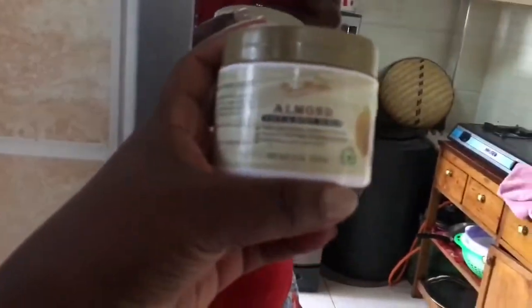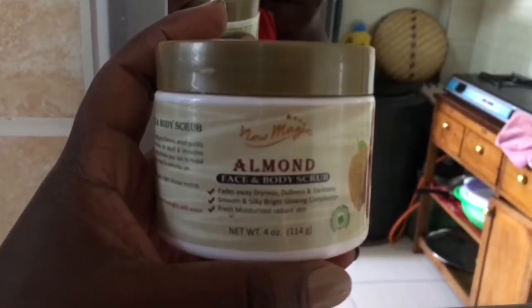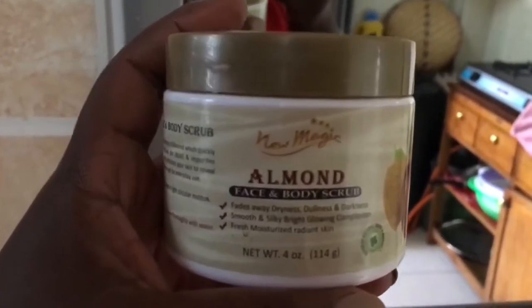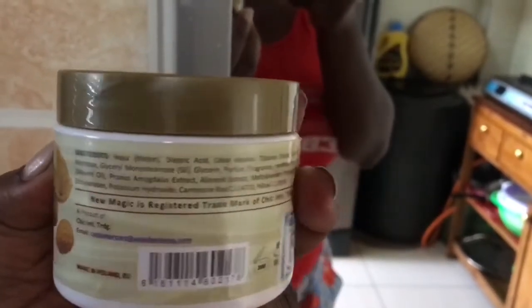So today I'm going to do the scrubbing, which is almond face and body scrub, which smells so nice. So this is it. Let me close it for you guys. Okay, almond face and body scrub, and it smells so nice.